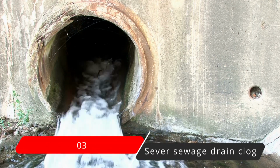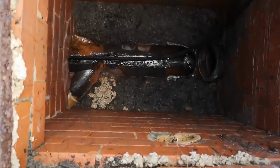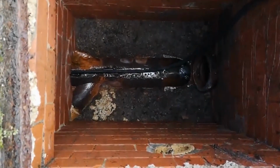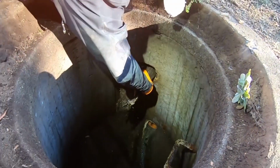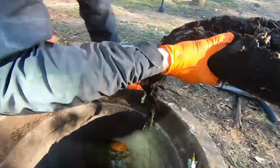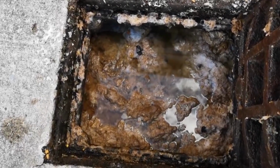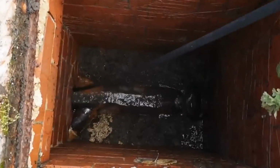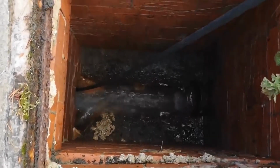Number 3. Severe sewage drain clog. In this quite graphic video, it can be seen quite clearly that this sewage drain is severely clogged and it looks pretty disgusting. This is one of the many times that sewage is not able to flow freely due to the solid waste that had built up over time in the drain. Oftentimes, buildups like this do not take very long to become a major health concern. The narrator also states the many ways that a drain as such can be unclogged.